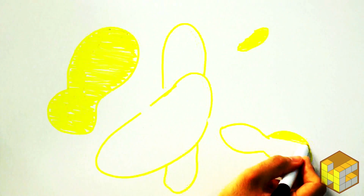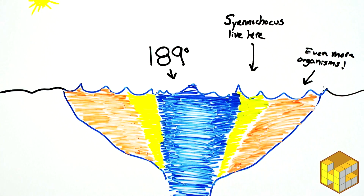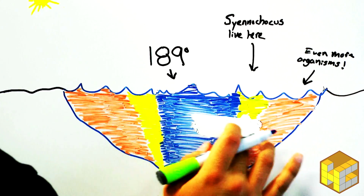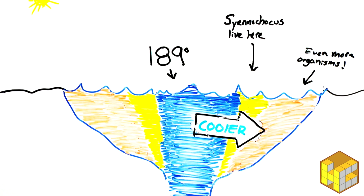In the first ring going out from the center, only Cyanococcus can survive, and their carotenoids are a pure yellow. Even further outwards, a larger variety of bacteria can flourish as the water cools further, resulting in increasingly darker shades of orange. The flow of water to the surface is not always this peaceful.